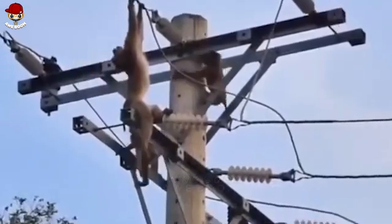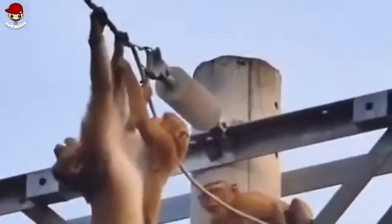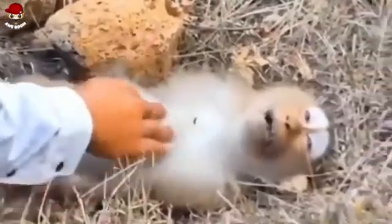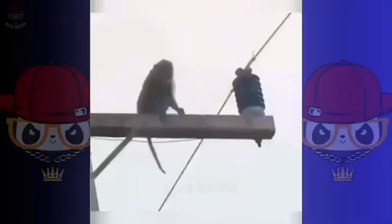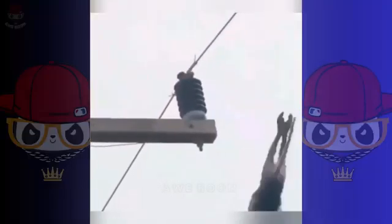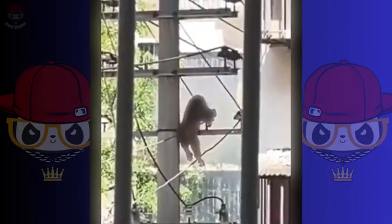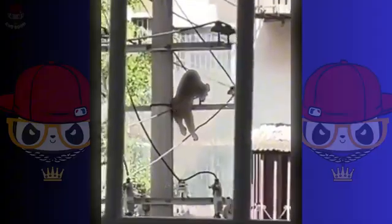Strangely, the monkey seemed to enjoy itself before realizing the danger, freezing mid-action. The monkey lost its life after coming into contact with a high-voltage power line. This is a clear reminder. Electricity is extremely dangerous. Stay away from power lines, as even a moment of carelessness can cost you your life.